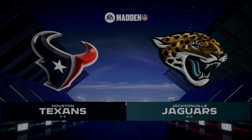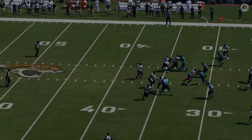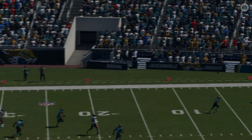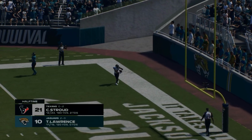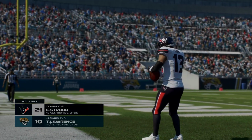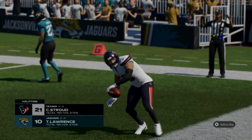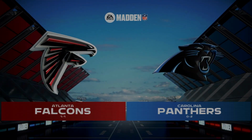Next up, Duval County, Jacksonville, Florida. Let's check in on the Jaguars as they host the Houston Texans. C.J. wide open. Stroud to the veteran Christian Kirk. That's a perfect throw down the field, 33 yards for the score. The Texans, looking for a win after 2 losses to start out the season. They lead this one at the half.